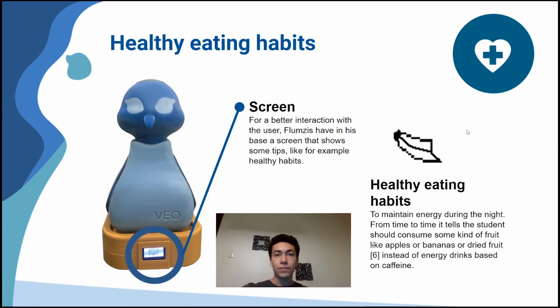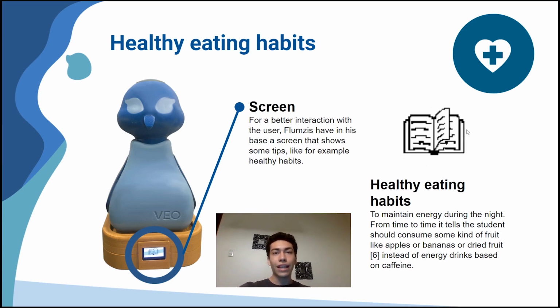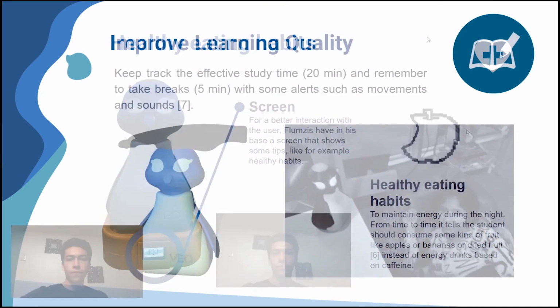Flumzis promotes healthy eating habits to maintain energy during the night. From time to time, it tells the student that he should consume some kind of fruit, like apples or bananas, or dried fruit, instead of energy drinks based on caffeine. Through his screen, he shows you different gifs indicating what you should consume.